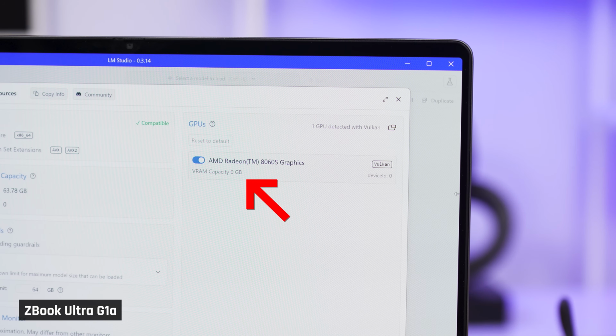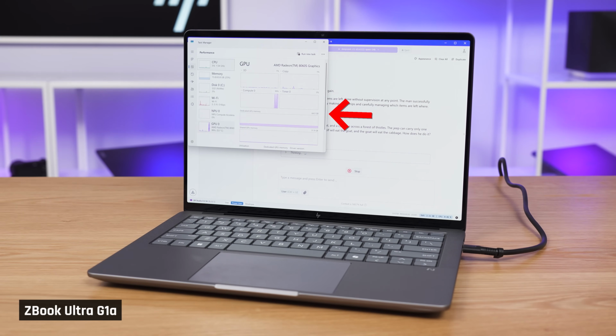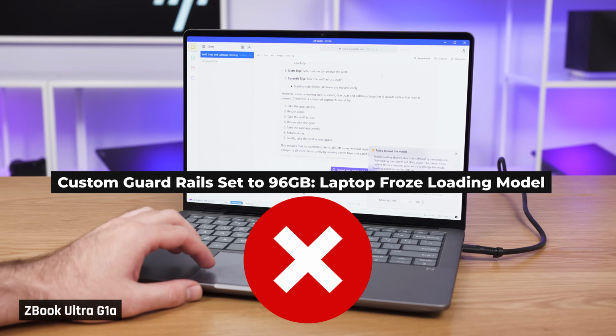Unfortunately, this brings us to our next issue. LM Studio was not able to see the VRAM that we had assigned to the GPU, so we struggled to work out how large a model we could run. When we ran our test that I mentioned to you earlier, we can indeed confirm it did run off the GPU, and at least Windows saw the 64 gig that we had assigned to it. We were also able to load a 32 billion parameter model, but we could not load a 70 billion.